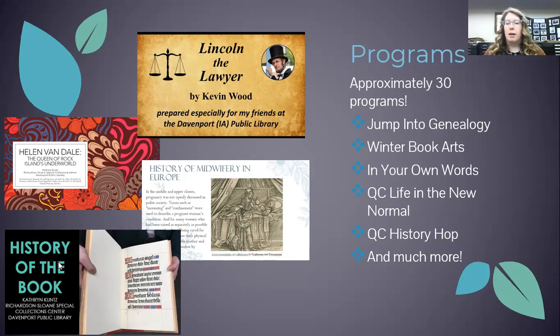We also did Winter Book Arts and In Your Own Words. Winter Book Arts is creating things that are related to the book and book structure. We get a little bit of history about what that is, and then sometimes examples from our collection, and then you also get to create that item. In Your Own Words is our oral history project. We started that last fall, and then it really got going this spring. We talked about the Mississippi Valley Fair, the flood of 2019, and also caucuses. We got a lot of great interviews about the Mississippi Valley Fair, and a couple on the caucuses. But we're still doing that just piecemeal. So if you know of anyone, or if you'd like to share your story yourself, please contact me about that.